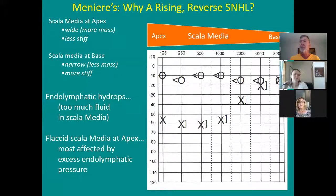Menieres is almost always unilateral. It's one ear. Rarely, sometimes it'll get the other ear as well, but usually later in time. Hope to God it doesn't. Menieres disease is awful. Menieres disease is caused by too much endolymph fluid in the scala media. Not the scala tympani, not the scala vestibuli. They call it endolymphatic hydrops. Way too much endolymph fluid in the scala media, which is where the hair cells are.